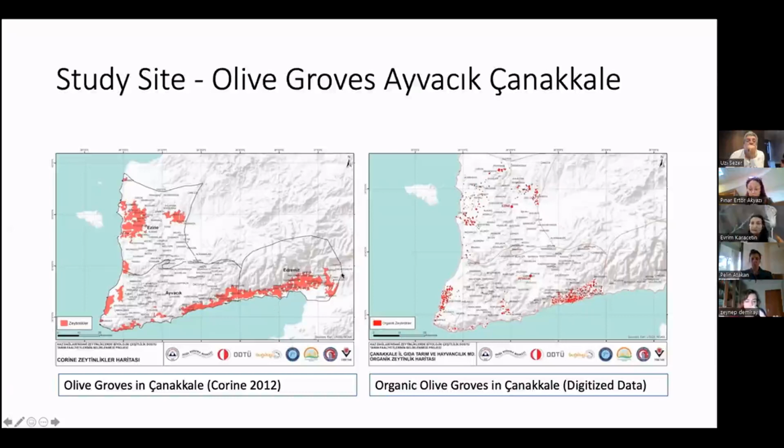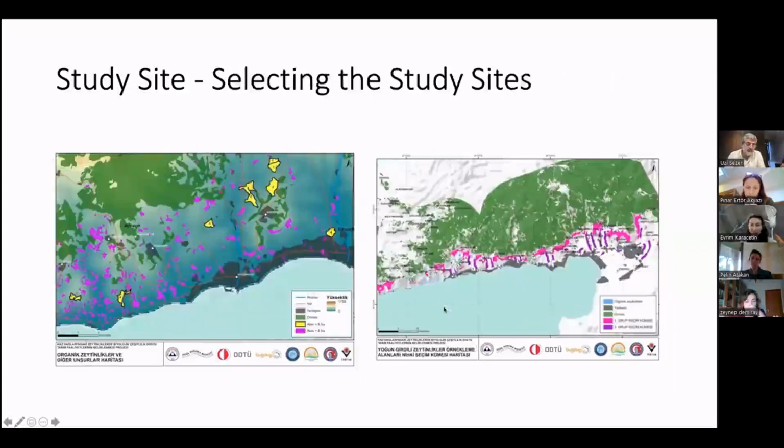As you can see, the olive groves are very dominant here. And if you have ever been in this area, you should most probably remember that wherever you look, there are olive trees from the seaside to the mountains. So most of the areas are covered with olive trees, and there are actually a lot of organic plantations around the regions. And what we did was we selected some sites.